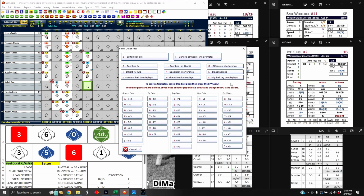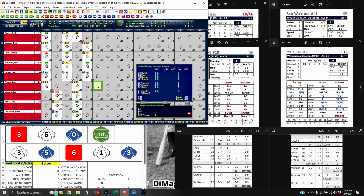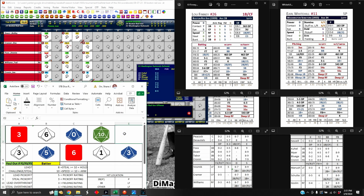Tabor under that one. And we are into the 6th inning now. Washington still with a 3-0 lead. Whitehill's stamina is 6, so he won't be subject to fatigue until after this inning. Lou Finney steps in.